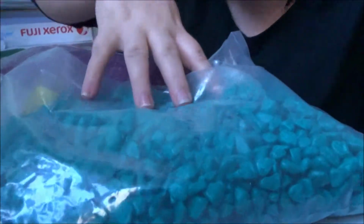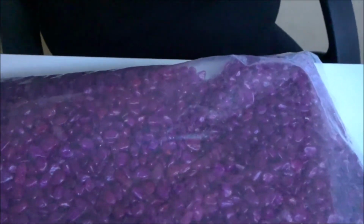Anyway, so I got the Aqua One decorative gravel. For actual fish products, I really like either Aqua One or AP. That's what I generally use. But I got this most gorgeous teal color. Like, I don't even think the camera can make it look as beautiful as what it is. And then this absolutely amazing magenta shade.